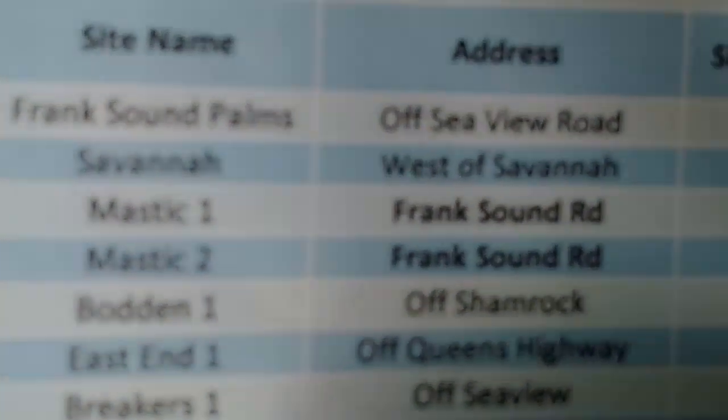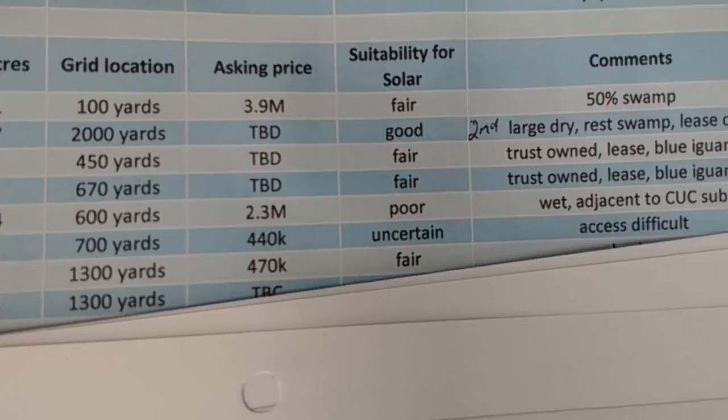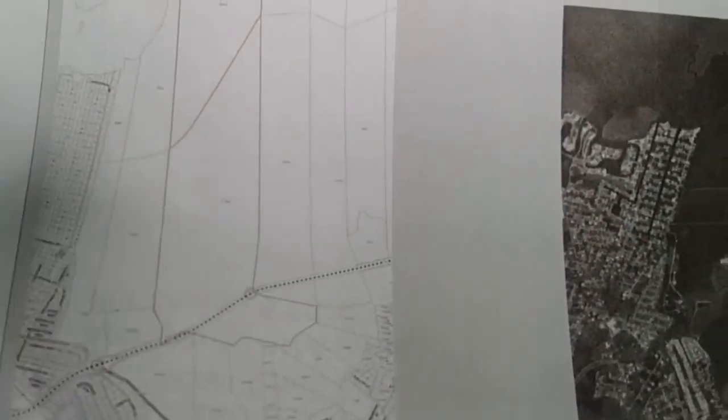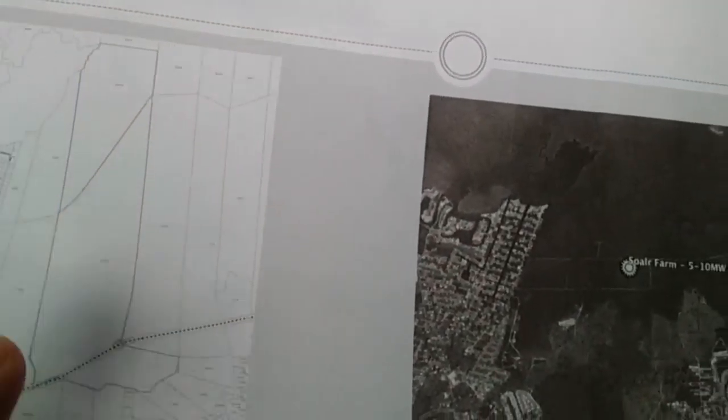Cayman Island. We're in Savannah. 400 acres. Second site. There we are. A lot of land. There's a road running through it. This is 40 acres. This is, I think, 380.